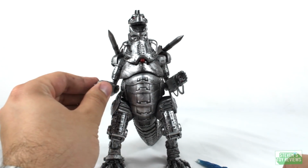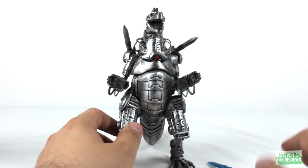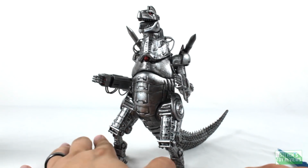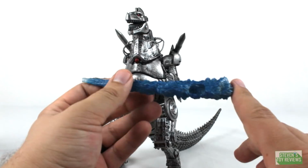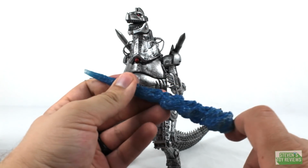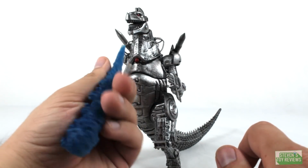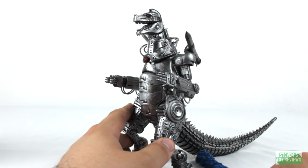articulation and accessories, yeah, they're fine. I mean, if we could get some sort of like missile effect, that'd be pretty cool. I mean, yes, we do actually get the missiles, but it is what it is. It's a nice display piece on its own, and the breath effect, it could be better. I'm sure with some third-party accessories or even some Bandai effects, we can get better than this here. That doesn't even really fit in his mouth, but hey, on its own, it's still pretty good for the price.